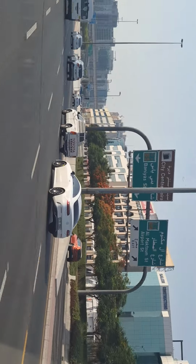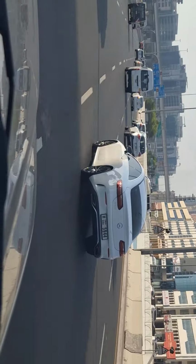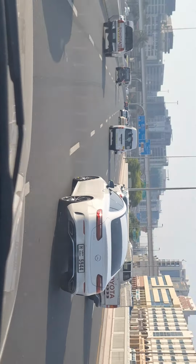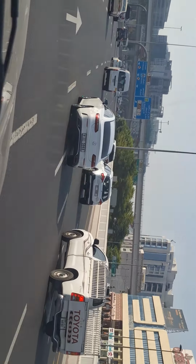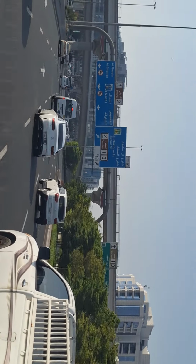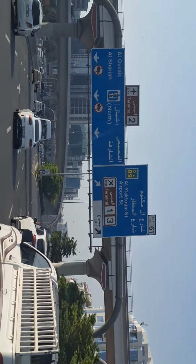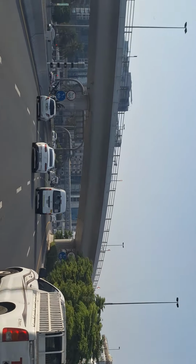Banias, the first place I walked in Abu Dhabi. I was walking in Banias. So shout out to people walking in Banias, the place which gave me roots in UAE. The roads are so busy, it's weekend.